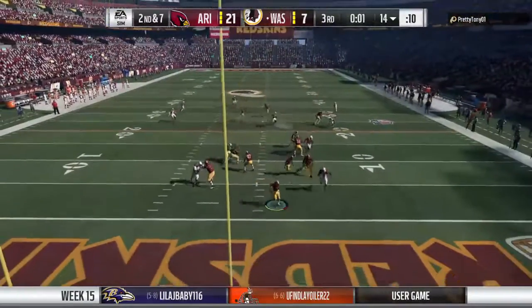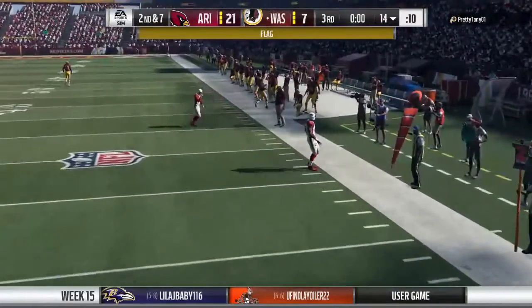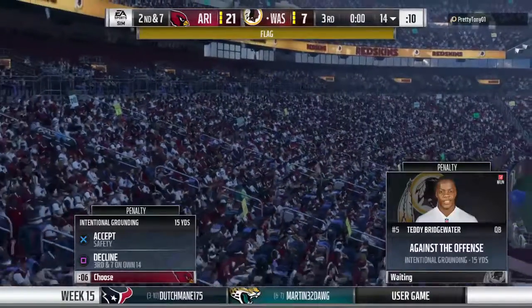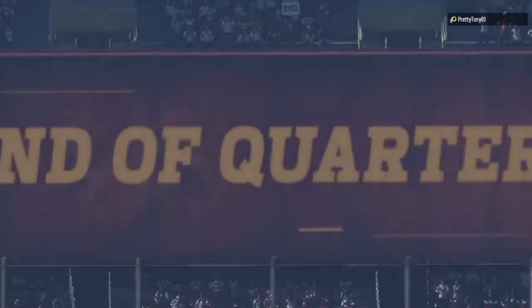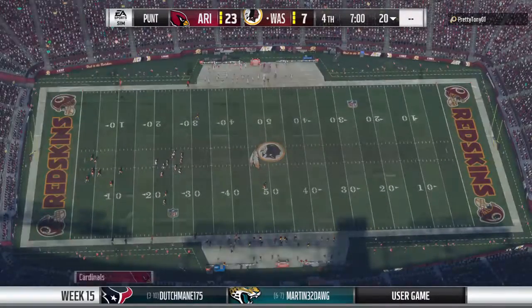Throwing is Bridgewater. And that'll be incomplete. We do have a penalty flag down, however. Let's see what that's about. In the pocket, chucked it away. Flag comes down. So you got to move a little bit, right? Know where you are on the field. Have some awareness. Tackle.